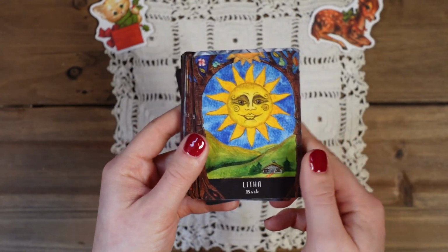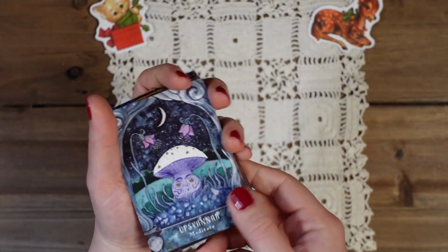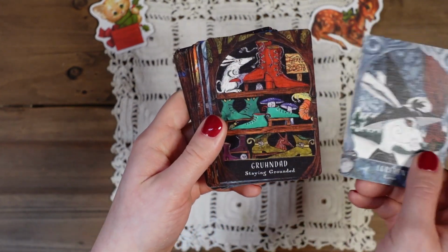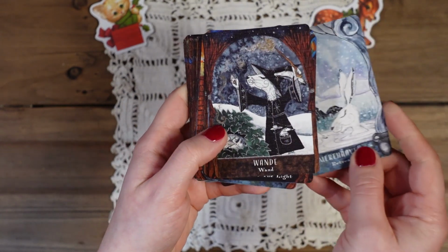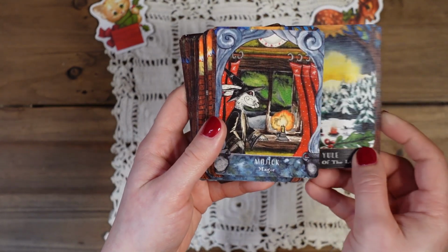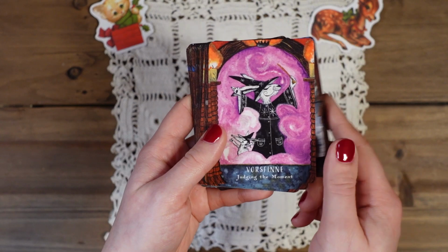We get all the Sabbats in here, so it's not specifically a winter deck, but I like to lean into this cozy storybook feel more in the winter. Or not even I think, I know that's the case. Look at that Yule card. So beautiful. So this time of year is when this deck shines for me.